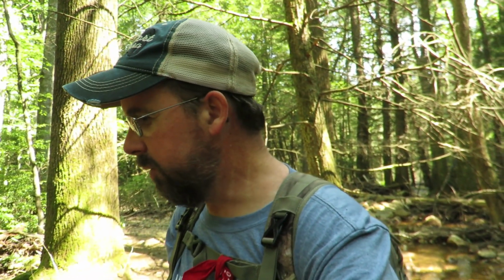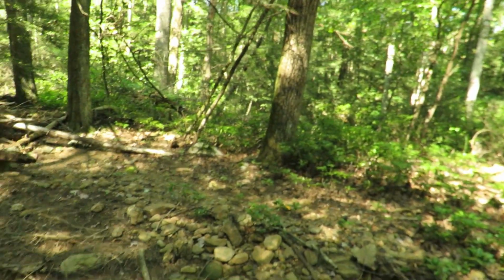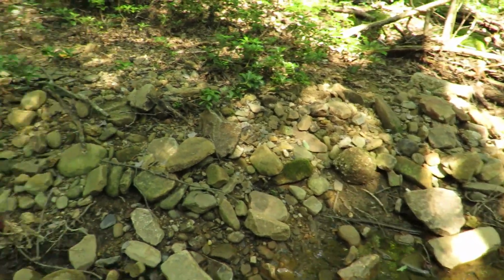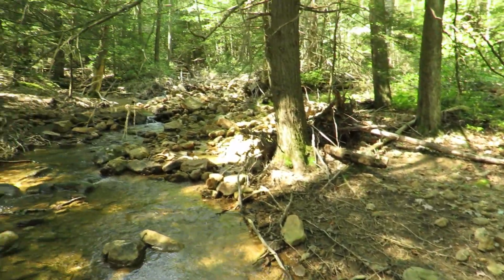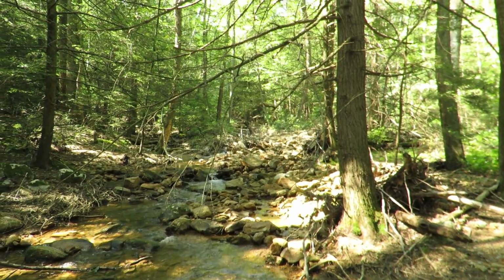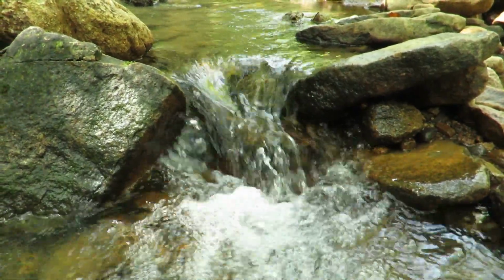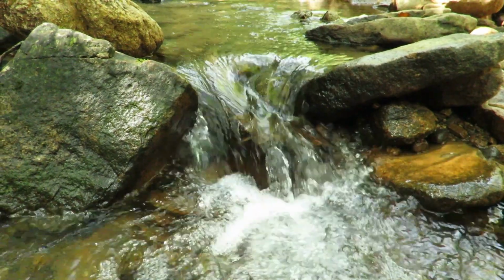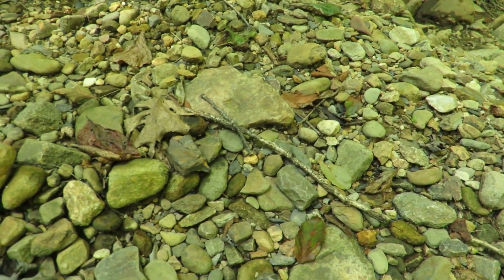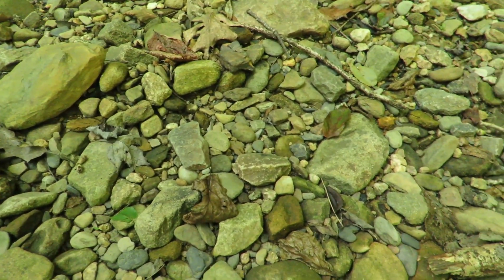So that's cool. Still haven't found any relics, either Native American or historical, but I'm kind of looking, just following, letting my eyes roam along these banks here, seeing what we can find. As we get further up the mountain, the sides of this stream will get much steeper. Get some cool little waterfalls too, probably. Just spending some time looking in these gravelly areas, trying to see if anything jumps out at me.